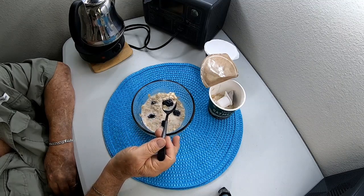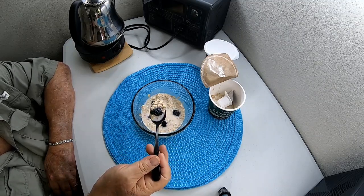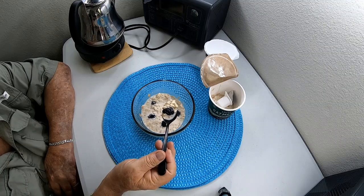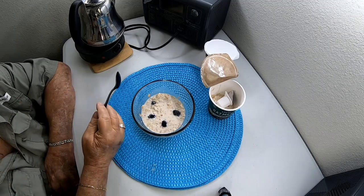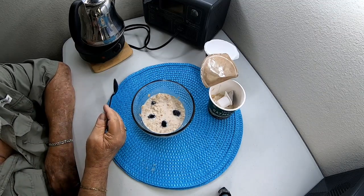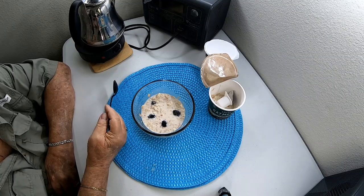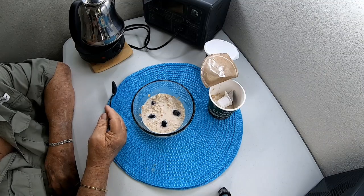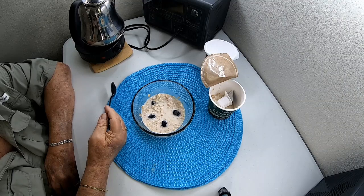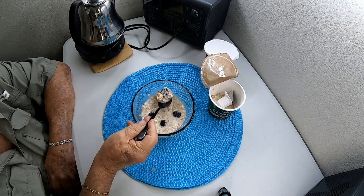I ate that HEB one out of the cup, but I've since gotten this clear glass bowl for my videos when I make soups or other liquidy things, so you can get a better view of it. I'm thinking, oh, here it says add water or milk until oatmeal is covered, then stir well, which is pretty much what I did. Just kind of makes sense to do it that way.